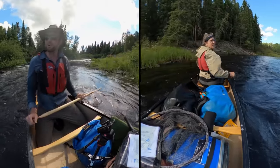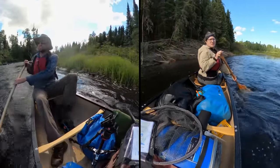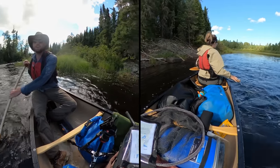We were always going to hit a rock at some point, and that wasn't bad at all. That was good. It got a little trickier toward the end than I expected, but it was a lot of fun. We managed to skip all of our ports today by either running or wading them, which was pretty sweet.